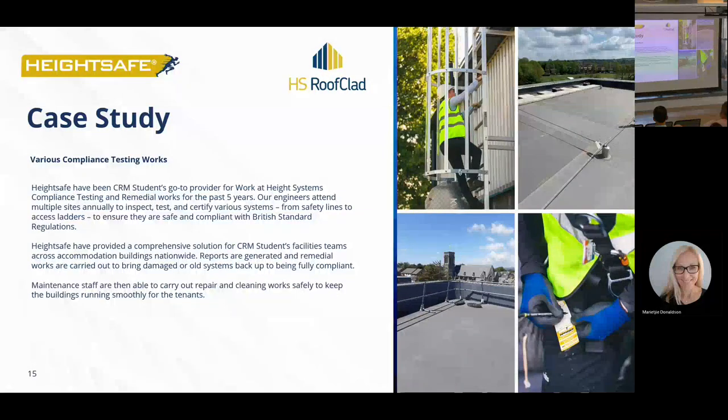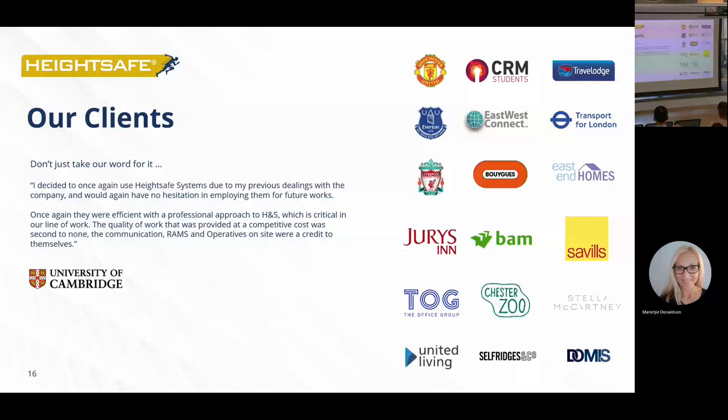From a ManSafe testing perspective, we look after large scale portfolios for the statutory PPM maintenance. That's organisations like Tesco, Selfridges, and a number of student accommodation managers like CRM. As I said, we've been working with them for the last 5-6 years. Some overview there of the clients that we work with. That's across all of our services. I don't think there's a single service that CRM haven't had off us to date.